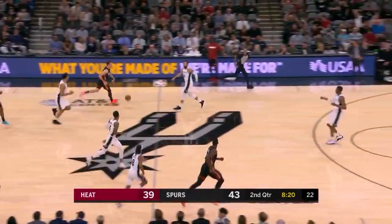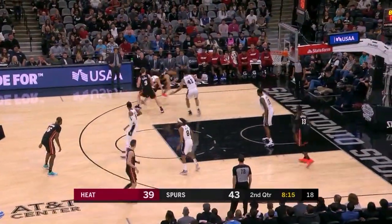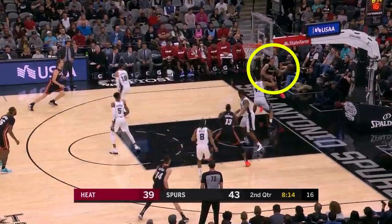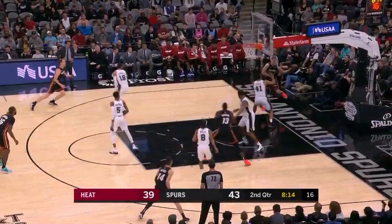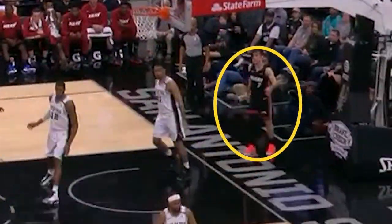And this reminded me of a play 8 months ago, where a very similar play, Dragic drives baseline, he's about to make that pass with his left hand, but Hero doesn't drift to the corner, and you can see the value of the baseline drift. That line represents a clear angle to the corner with no defenders, whereas where Hero was standing, there's lots of bodies and the angle isn't as good. And Dragic wasn't happy with the rookie.